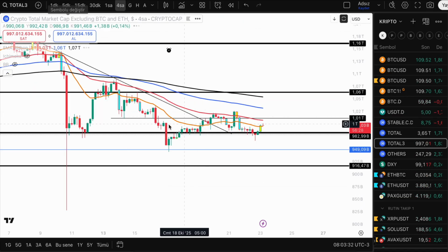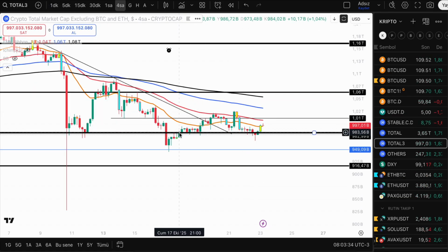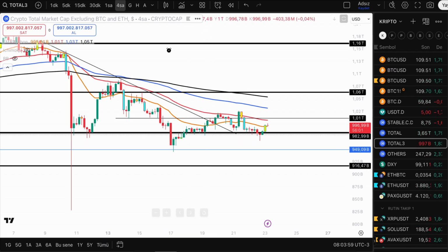Looking at the 4-hour charts, we see it has been trading sideways in this range for a long time. It would be better to follow the uptrends on the total market cap chart, because a rise in the total market cap chart will directly pull this one up, so we will continue to monitor. Let us quickly look at the on-chain analysis.